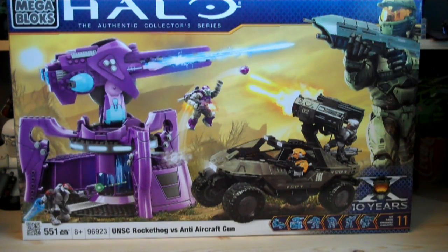So anyways, as you can see, the packaging's got a Halo Reach background, which looks fantastic. It does a nice job displaying all the items that are included. We have the 10 years with the Master Chief and the cross down there on the bottom right. And we also have the new packaging design with the diamond shape up on the top, which looks fantastic.